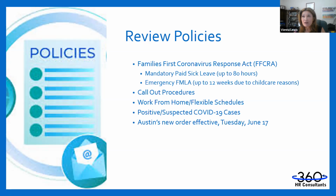So the next thing to think about and to review your policies is your call out procedures, meaning that if somebody needs to call in sick for work, how are they going to be able to do that? So if you have a policy in place, you want to remind your employees what your policy is. If you don't have a policy in place and things have just been kind of loose, you're going to want to explain the expectations to employees. So how are they going to call out? For example, are you requiring them to speak to their supervisor directly, meaning that you don't want them to leave a voicemail? Or are you okay with a text message or an email or leaving a message?